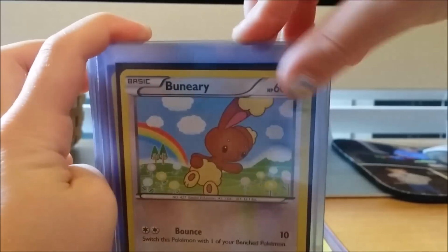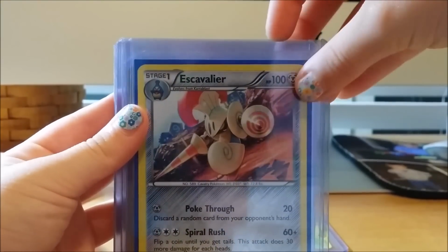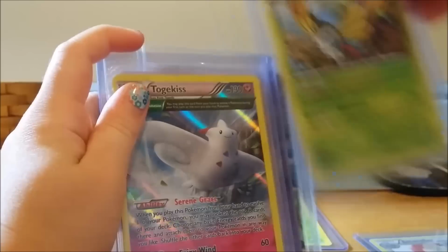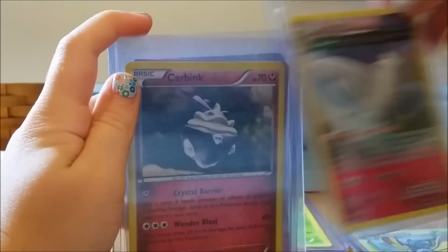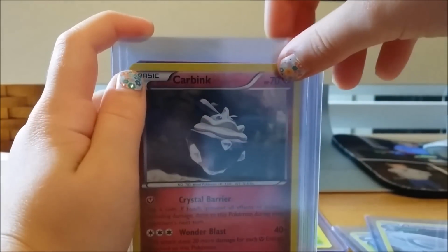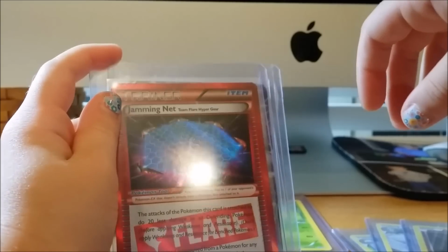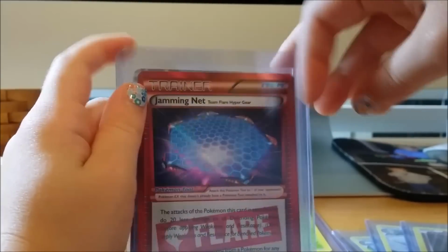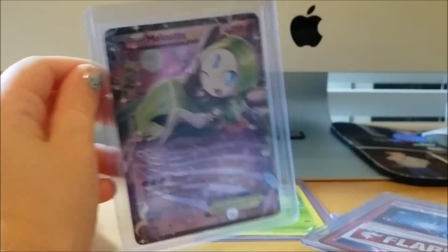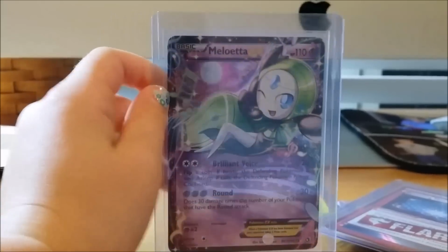Oh, a binary reverse. Awesome. Escavalier reverse. Beautifly, nice. Holo Togekiss holo. A Carbink holo. Wow, it's pink. Oh, wow, holo Jamming Net, Team Flare Gear. We do not have that card. No! Oh, you really gave me this card? Meloetta EX? I just love Meloetta.